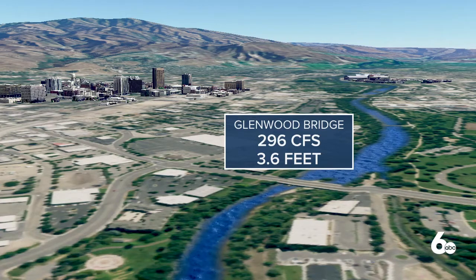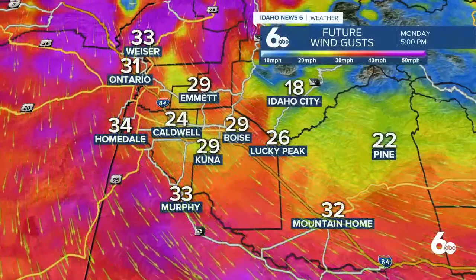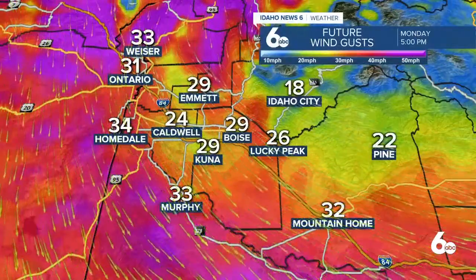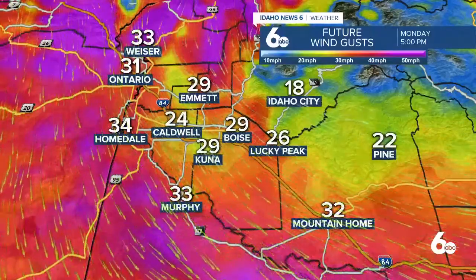Remember, you get up around 7,000 feet. Now you're talking about a flood stage, 6,500, I believe, is bankfull. So I'm not necessarily thinking we're going to get any flooding, but if you get that rapid heat up where you get temperatures soaring into the 80s in April or in May, it can create an issue.